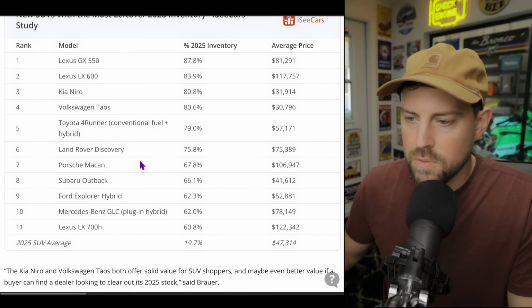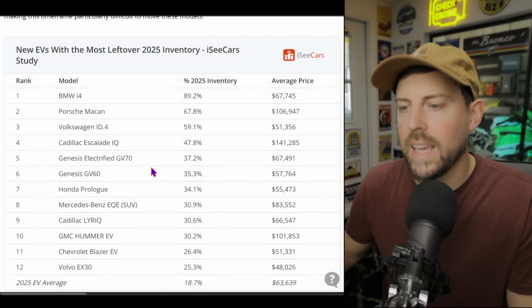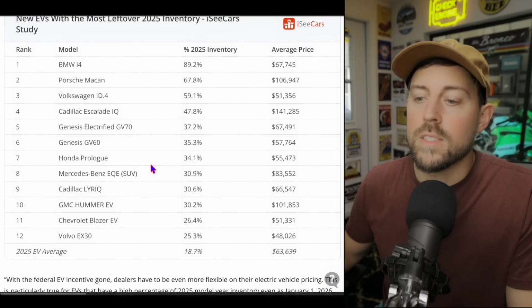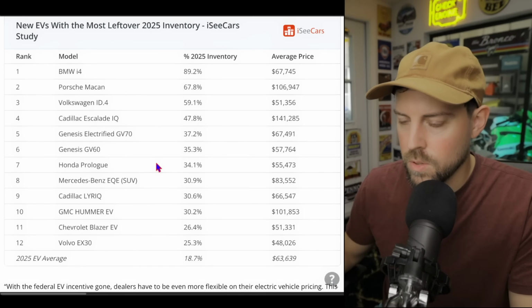Here are just the SUVs. If you're looking at SUVs with the most leftover inventory, again, just keep in mind some 2026 inventory isn't even available yet for some of these cars due to issues.